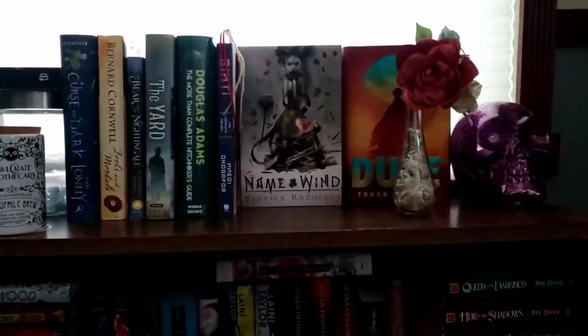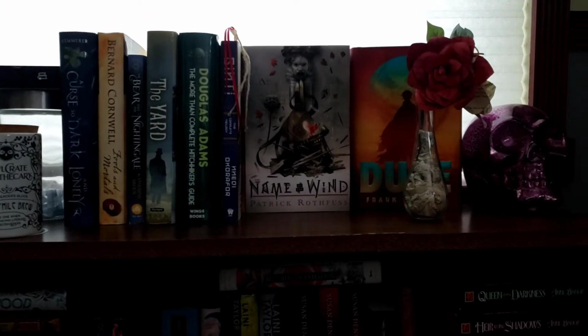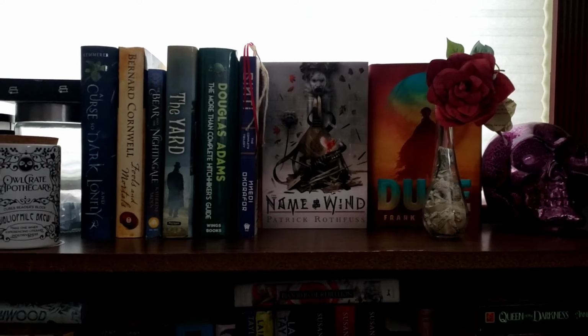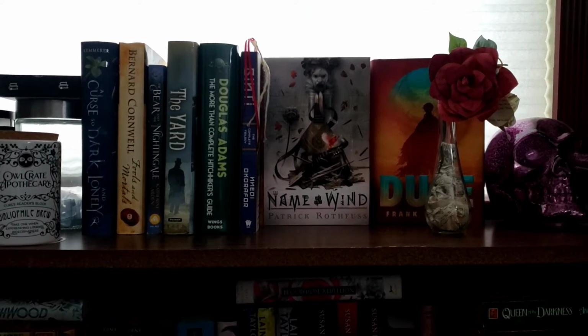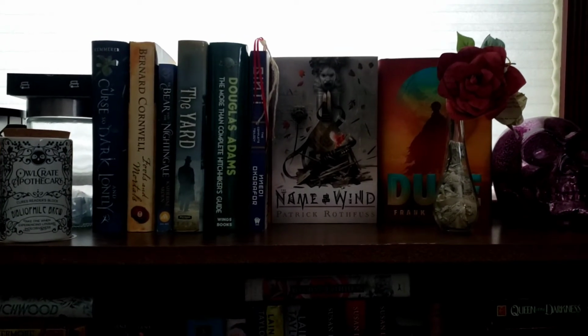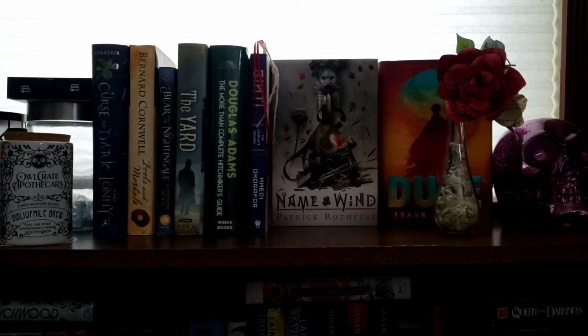Here is my young adult shelf and need to read soon, plus my 2 illustrated copies of Name of the Wind and Dune. And I still keep thinking about giving away my copy of Dune because, as you guys know, I didn't really like it.